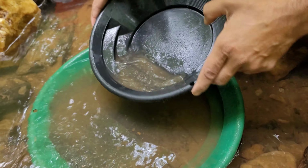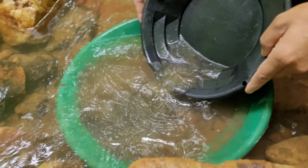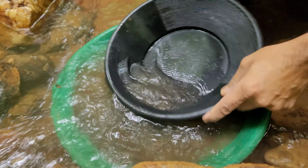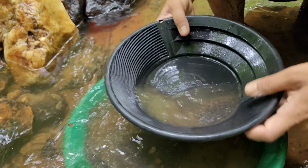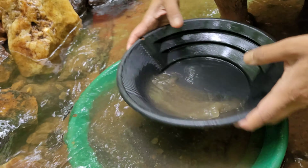So, yesterday was your first time finding gold? Correct. Yes, sir. Nice. We just kind of stopped by the river for a minute yesterday, and he was just sitting in his truck. He had just been panning, just kind of took the hobby up recently, and he was like, "Are you looking for gold?"